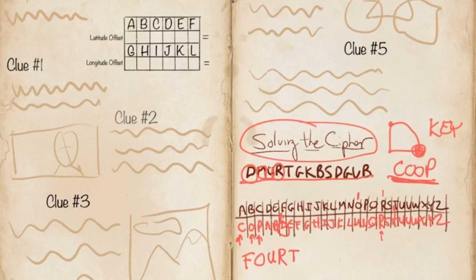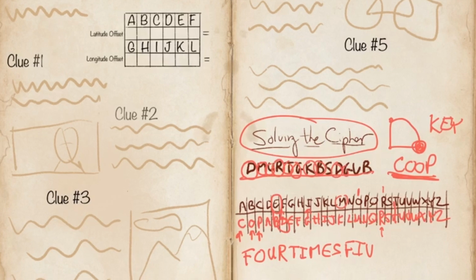T to T. G goes up to I. The K goes up to M. The B goes up to E, right? B goes up to E right here. And the S is probably S, right? S goes up to S. The D, we've already seen that, right? D goes up to F again, so it's another F. The G goes up to I, right? G to I. The V should stay the same, yeah, V to V. The B goes up to E.